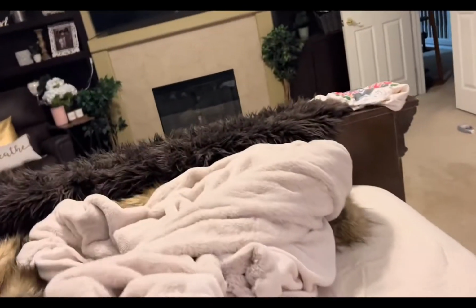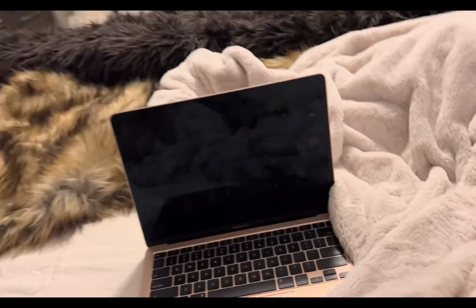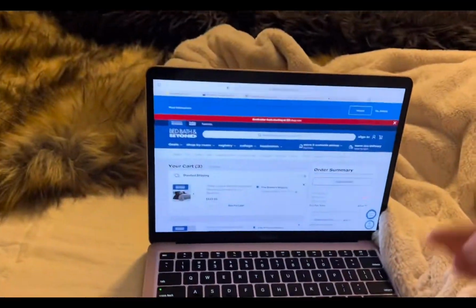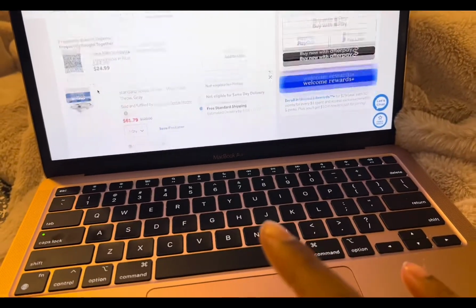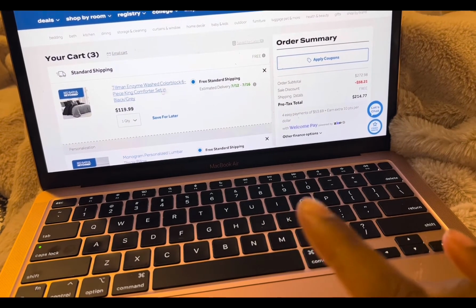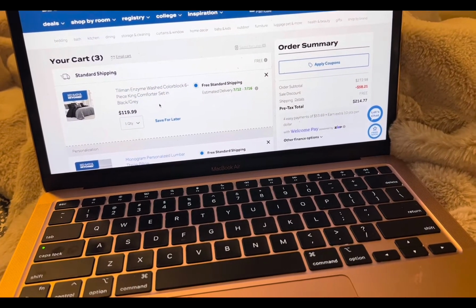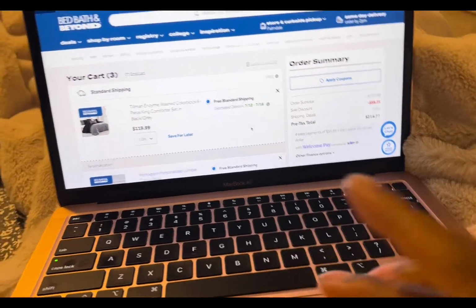Okay. So yes, I am going to order that for her. It comes with a few pillowcases. It's a 6-piece, so that's good. And it's on sale. Yes, okay.